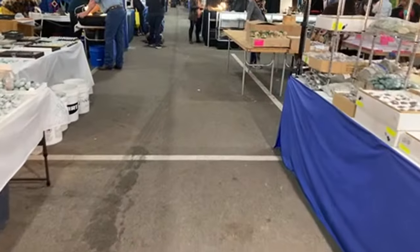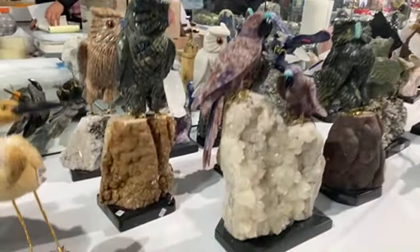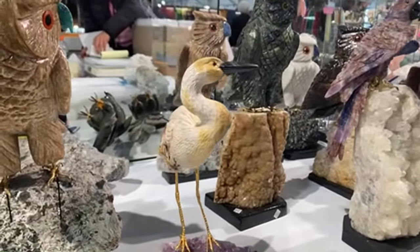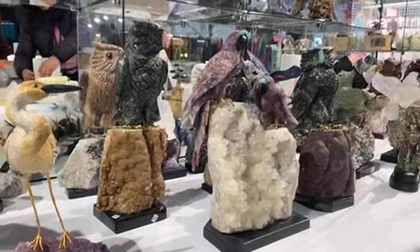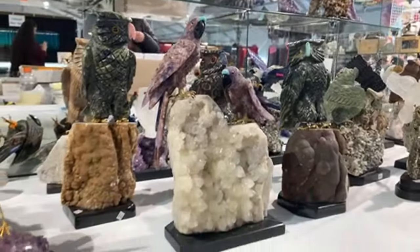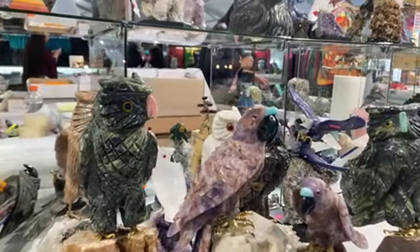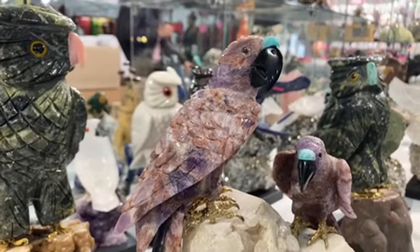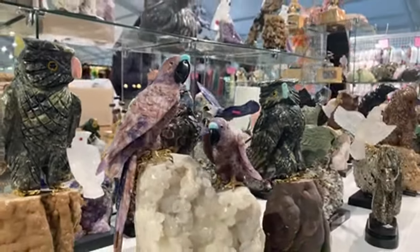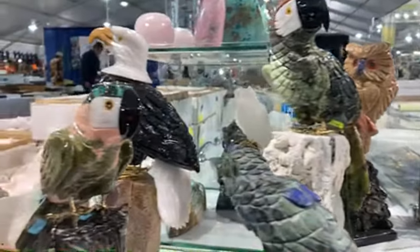Really, really cool. Let's look at the Brazilian birds. That is cool. I remember, I was interviewing some folks at the Denver show about the manufacturing of these. You would think, because they're so nicely done, that one person would make them all. But they were telling me it's parted out. Someone's working on the crown, someone's working on the beak, someone's working on the bird. And then it's worked a little bit better after it's all put together.